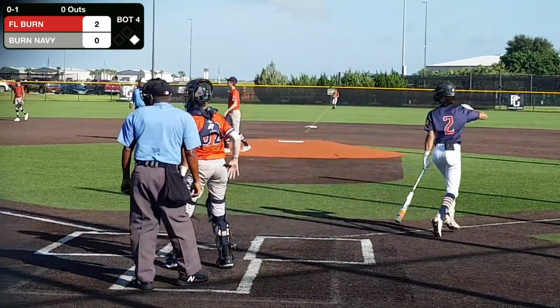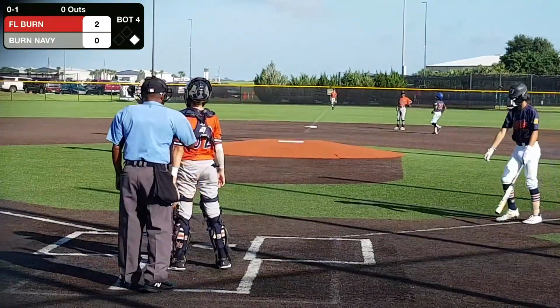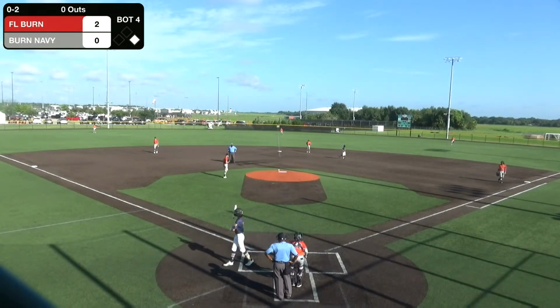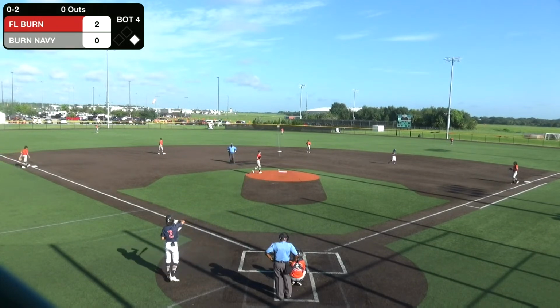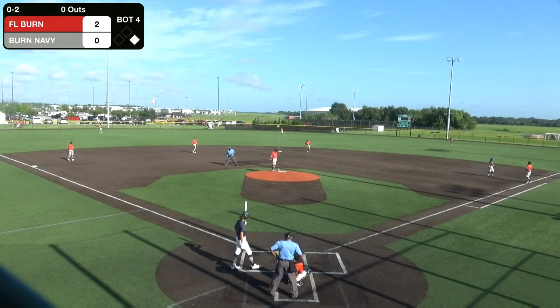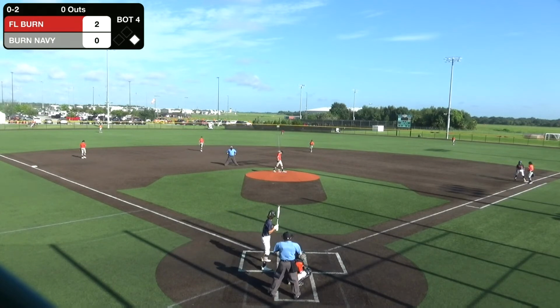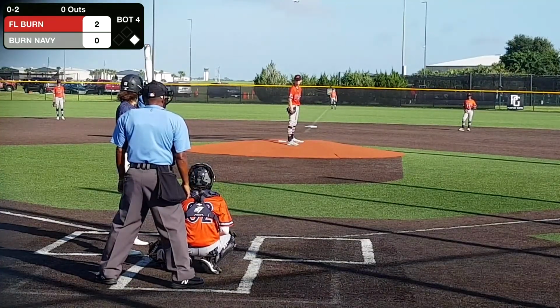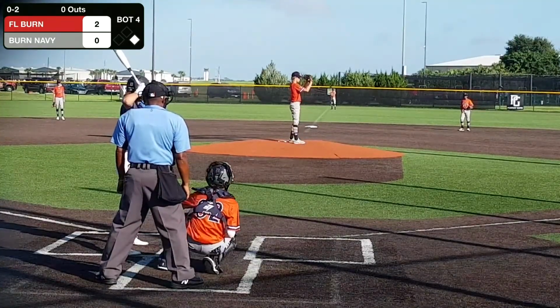Curveball hit in the air, foul down the third baseline, and the Burn Atlantic parents are barking for a balk, and I'm not going to disagree with them there. I think Kerrigan might have been a little quick with his set. Umpire's not calling it. 3 umpire crew here, being a little lenient on the 13U kids on their paws. Kerrigan has to concentrate and make sure he comes set here before he delivers the 3-2 pitch to Brady Harris.